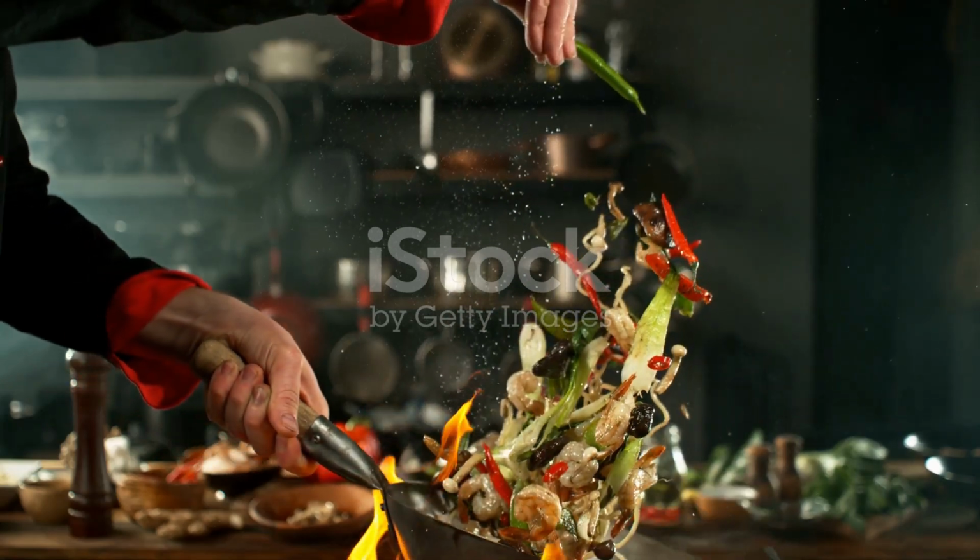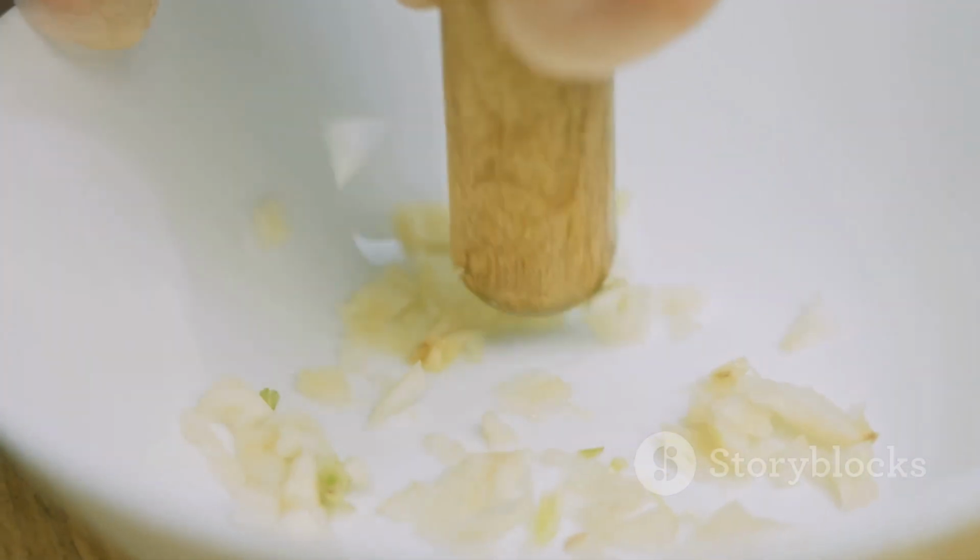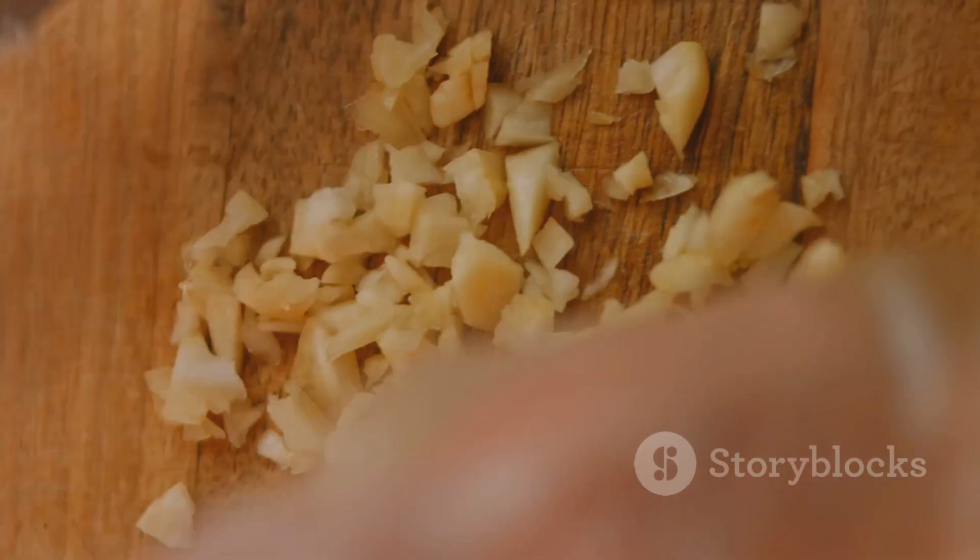Hack number 1. Use a garlic press. Forget peeling and chopping, just press and you're done. Quick, easy, and your hands won't smell.